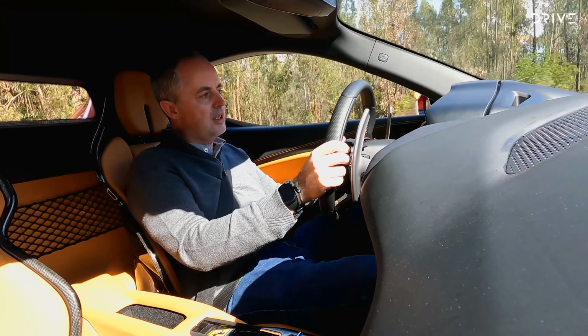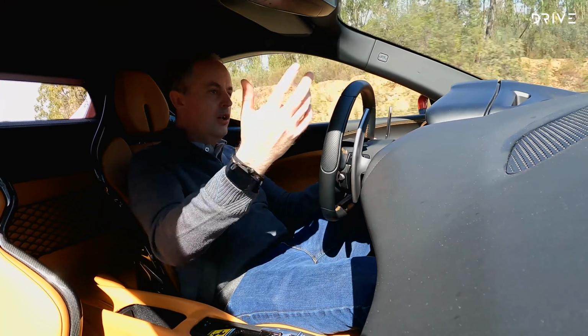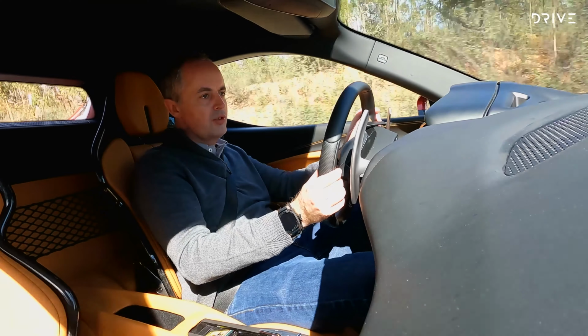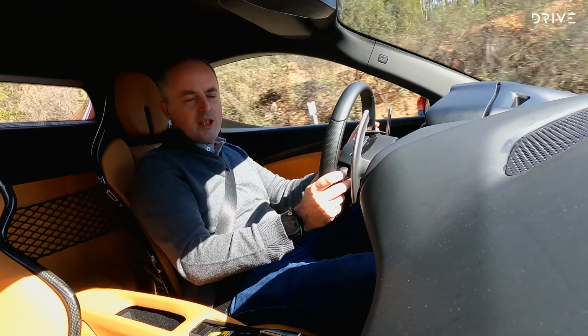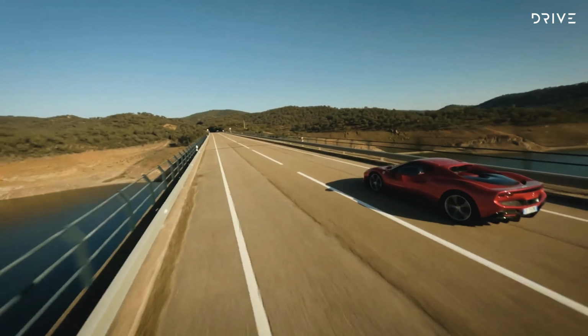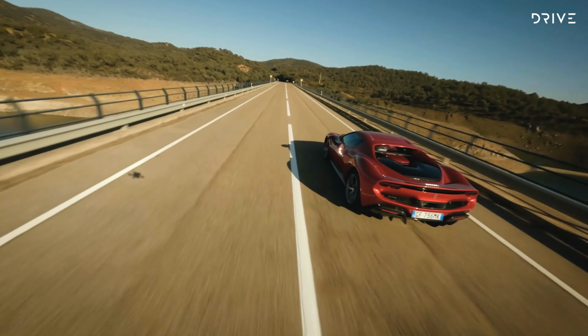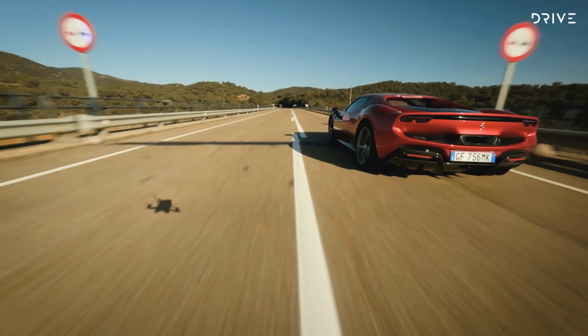throttle adjustability, so you can alter the line of the car quite dramatically, not by hooning it sideways. Well, you can do that if you want to, but you're not going to on a public road. But just by putting in very small inputs, widening the line, tightening the line, and also creating the sense that the back end, the mass at the back end, always seems to be in the right place.